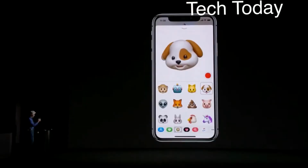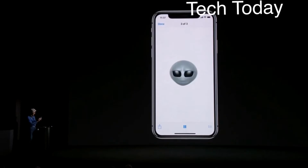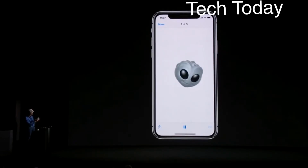It's a happy puppy. Check out the physics in the ears. The pig. Take me to your leader. Wait a minute, Craig. I am your leader. Let's wrap this thing up.